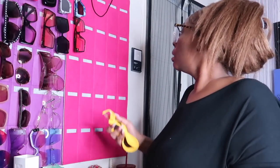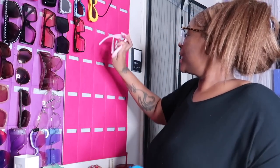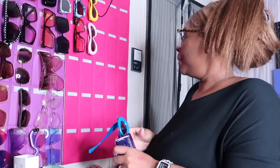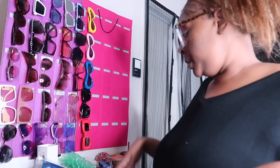This is my shades that aren't designer. Oh, that's not the same shade. Oh gosh. Same designer dupe, but it's not the same. My goofy tail. Look, not the same at all. The shape is different. So there you have it. They're all put up. So now let's put these bags up.